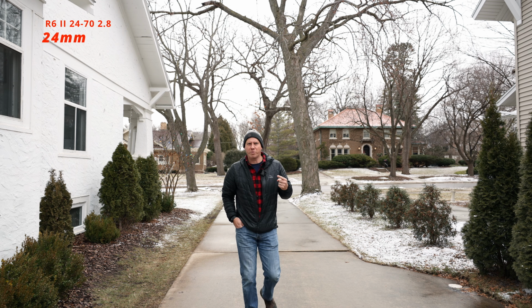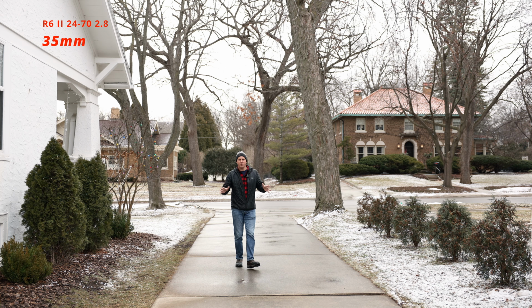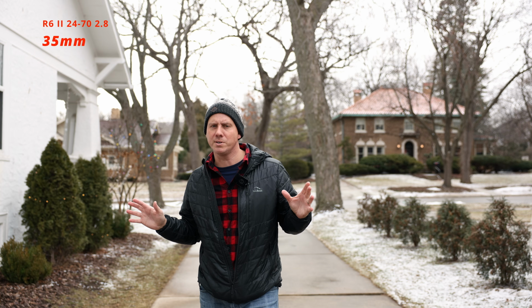But let's move over to 35 millimeter. So 35 millimeter, 2.8. This is what that looks like. Back up a little bit. So obviously the further back you go, the bokeh isn't as blurred out. The autofocus between this and the 24-105 is essentially the same. So what we're looking at is kind of the look, the comparison.